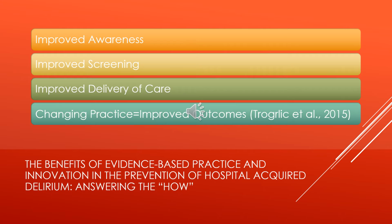As nurses, we're used to implementing strategies that will prevent negative outcomes and improve our practice. Implementing an evidence-based tool can help us identify risk factors in our elderly population and help us answer the question of how. How do we reduce hospital-acquired delirium? How do we improve our process and our clinical outcomes? These four vital steps may be the answer we need.